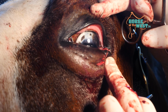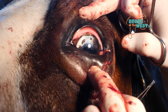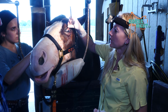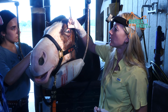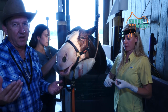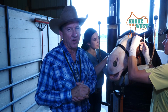So explain to people what conjunctiva is. Isn't that the pink part of the eye? Yeah, it's this pink billowy tissue that's underneath the eye, so it provides moisture and blood flow to the eye, and it's really important that you don't get any sutures that are going to scratch the eye, so they need to stay underneath that surface layer. Eyelid lacerations are certainly a common injury that we see in horses. They look gruesome at first, but they can end up being not that big a deal to the horse as long as you get them fixed right.